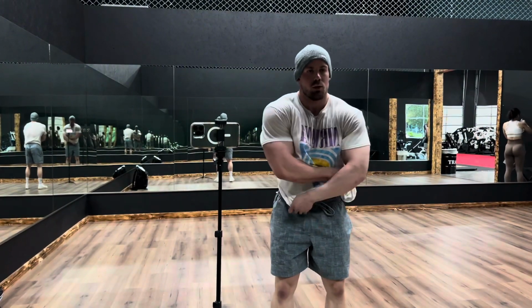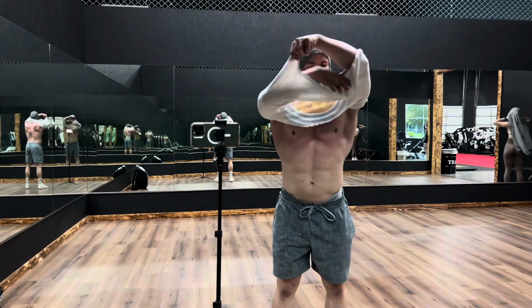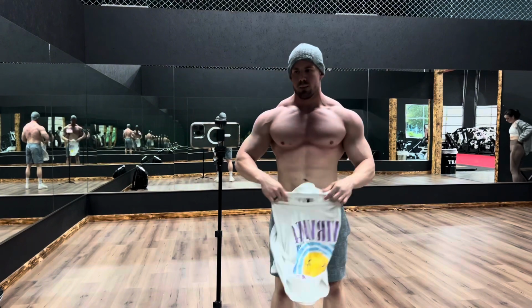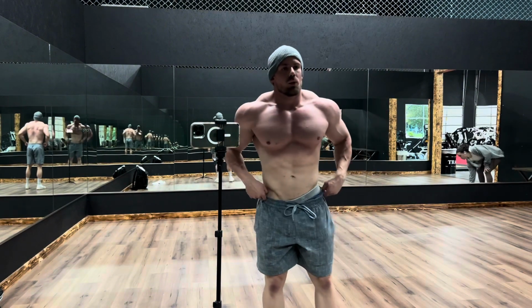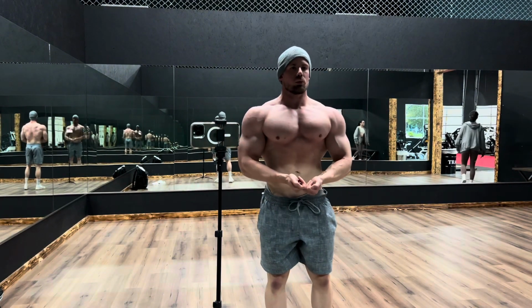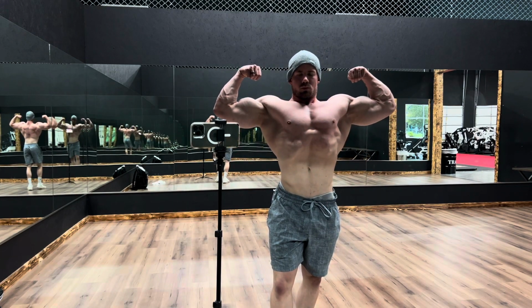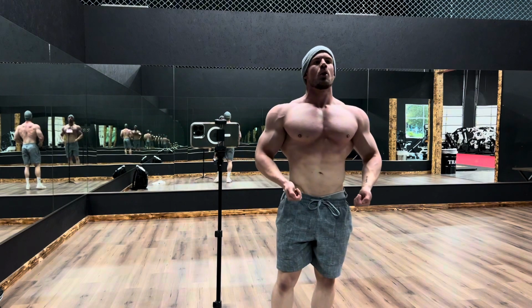We are now in the posing room, checking out the pump. And today's pump was actually pretty sick, I'm not gonna lie, as the shirt comes off here. Chest is looking super full, really nice. But yeah, from here on out, I'll just let the rest of the pump speak for itself. So enjoy.